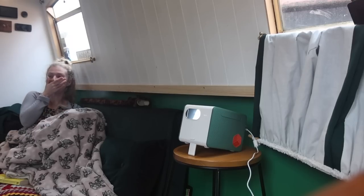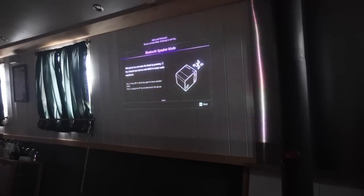Whoa. This is so exciting, oh my God. Oh, you can use it as just a Bluetooth speaker as well. It's got a built-in sub. That's mental. What do you think about it?